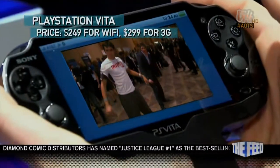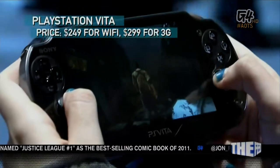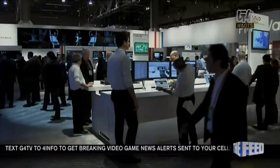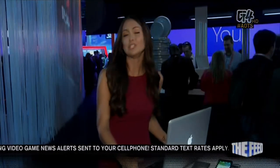Coming out February 22nd, there's two versions available. There's a Wi-Fi version for $249 and a Wi-Fi 3G version for $299.